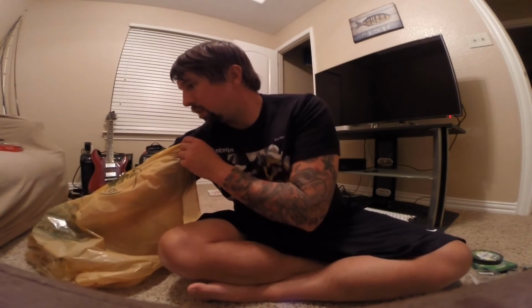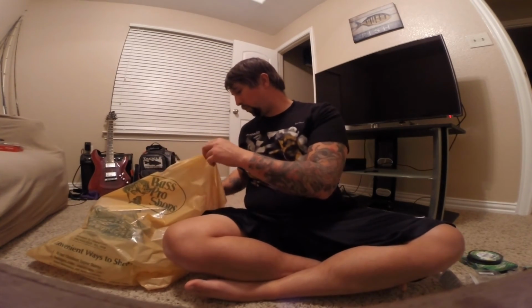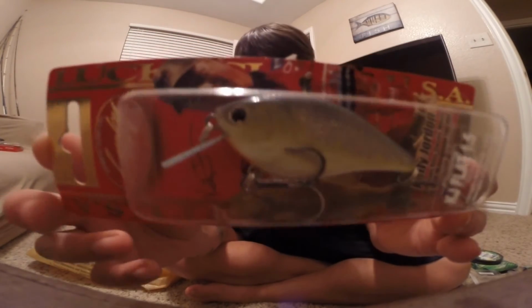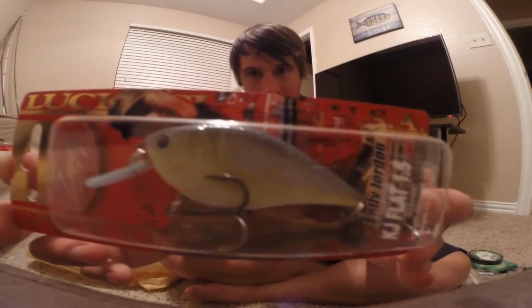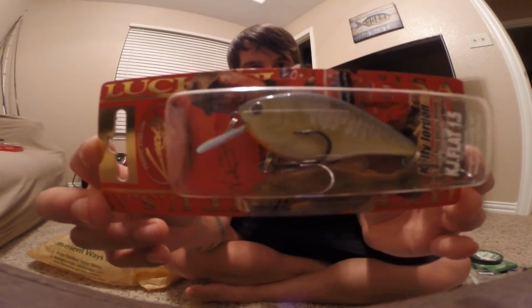Let's see. And I think that's all we have. I have one more lure and then one bigger thing in here. Kelly Jordan was doing, like I said, a seminar about flat-sided crankbaits. And this is what he was selling, so of course I had to pick one up. These are not cheap. These were $16 a piece. This is the Lucky Craft KJ Flat 1.5 crankbaits.